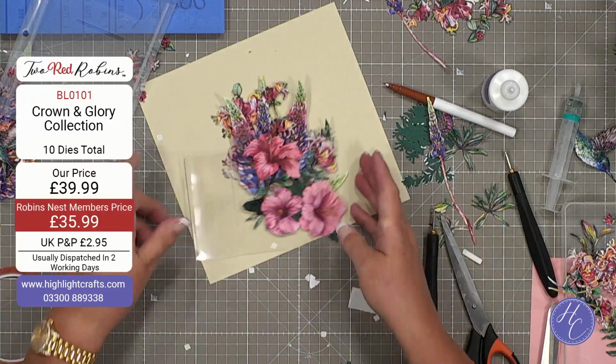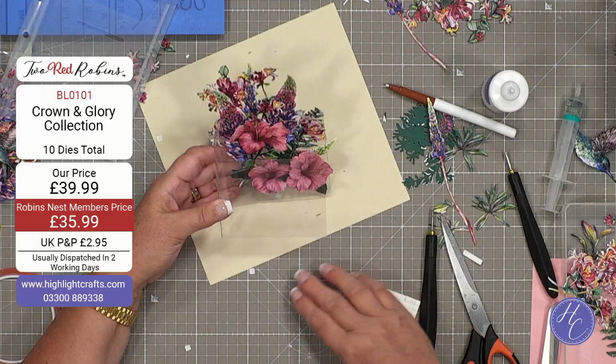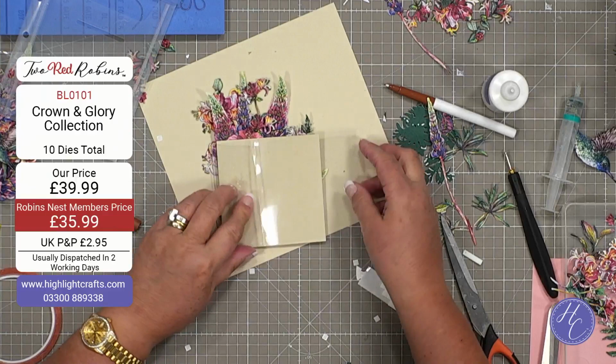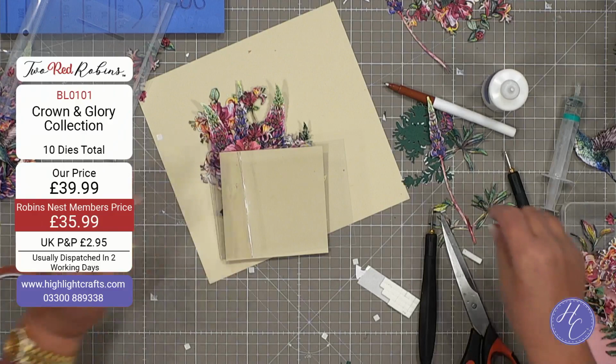So that's the inside of our project, but I now need to work on the outside. So the way to do that is to fold this down. I'm just gonna put that over the top. So I'm not distracted too much by all the detail that I've got, but I can keep checking and looking at what I'm doing.